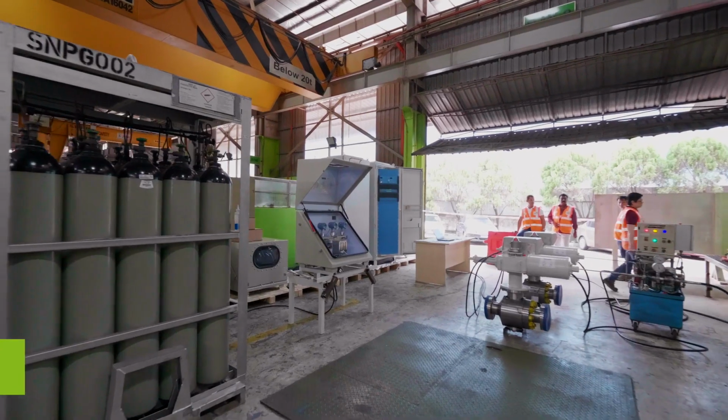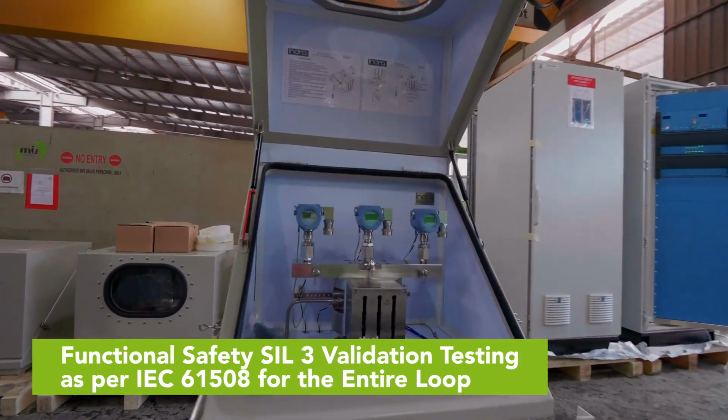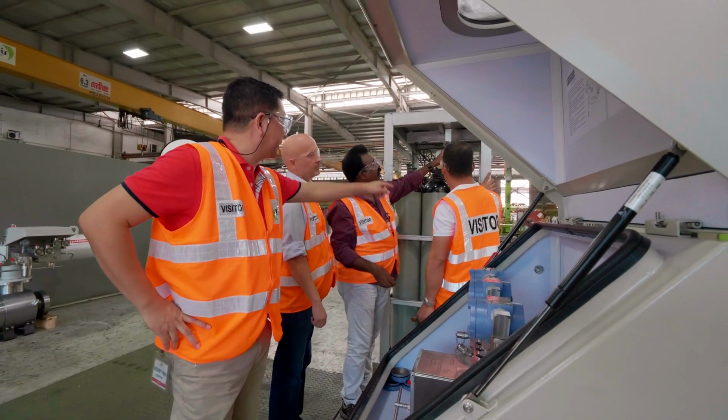My name is Dr. Michel Houtermans. I work for Risnology, a Swiss-based company. And on this HIPS project, I am the assigned safety certifier. This week, I'm here to witness the validation testing. And validation testing basically means that I'm here to check that what the customer has ordered is actually what has been delivered here today.